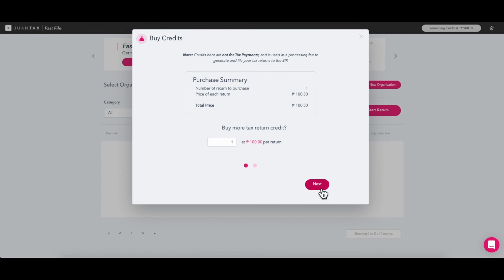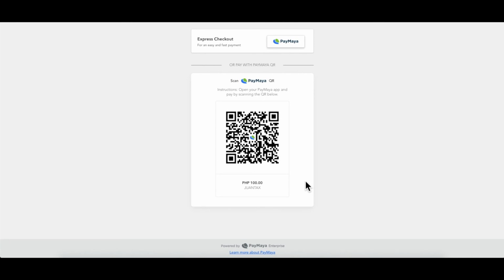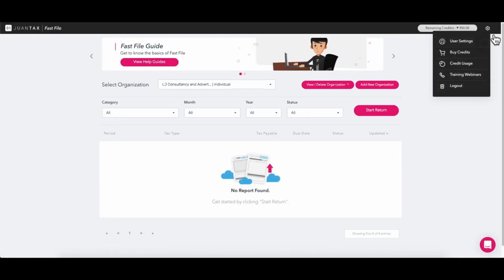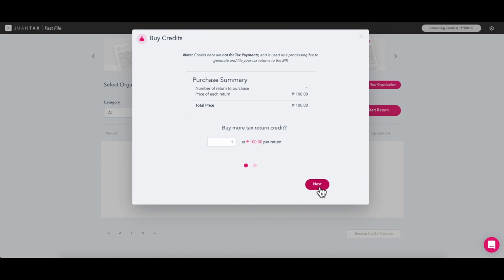And you can just click next here. And your payment method, you can select if it's PayMaya, if it's a credit card, or if it's also a Union Bank account. Let's go ahead and check out PayMaya. So let's select PayMaya and then click proceed to checkout. Okay, so it'll open in a new tab, and there is no additional fee, so it's only really just 100. All right, so if you don't complete that, or if you just exit it out, the page just refreshes, and you can just go back to the buy credits page.